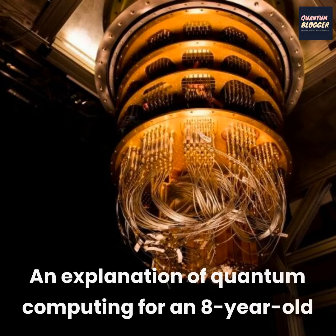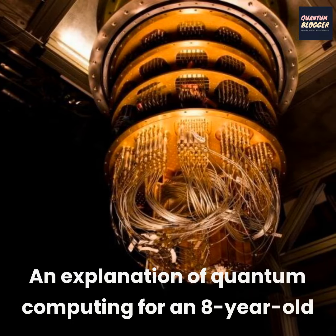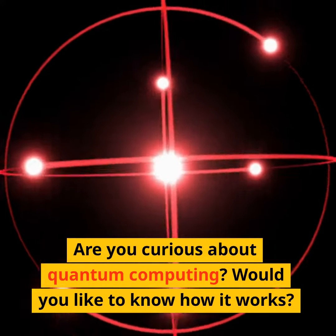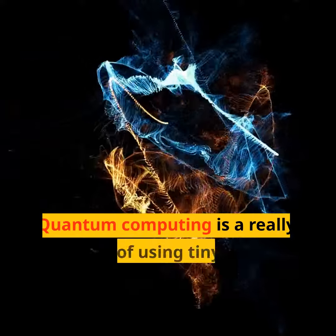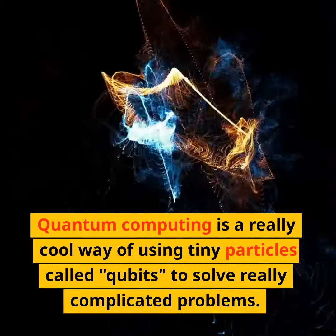An explanation of quantum computing for an 8-year-old. Hello, I understand you are 8 years old. Are you curious about quantum computing? Would you like to know how it works? Okay. Quantum computing is a really cool way of using tiny particles called qubits to solve really complicated problems.